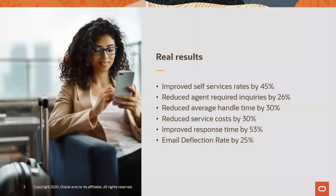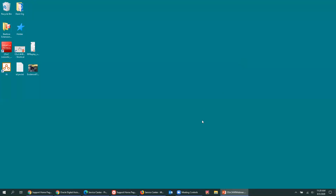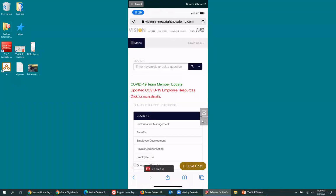Okay, and with that, I'm going to go and see a little bit of a demo here. What I'm going to try to do first is get my iPhone up onto the screen here. And what I've done here, as you can see, is I just went to a little web browser, and I'm right on the Service Cloud site, right?